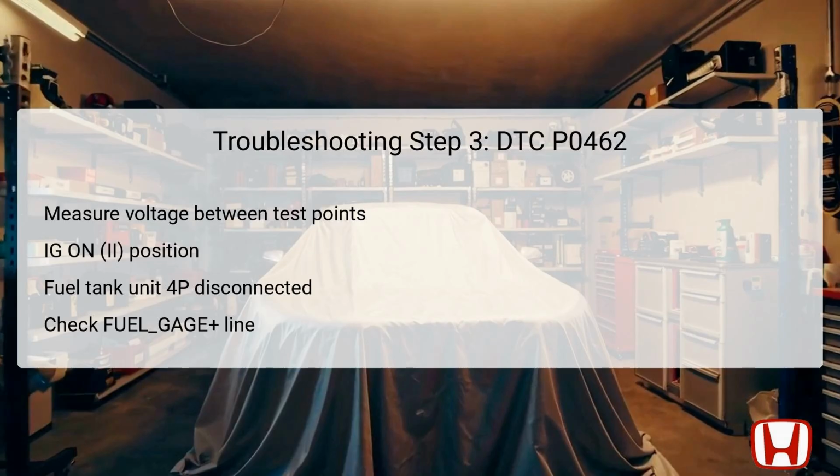gauge control module. Measure the voltage between test point 1, which is located at fuel tank unit 4P connector number 2, PUR, and test point 2, grounded to the body of the vehicle. If the voltage reads battery voltage, it confirms that the circuit to the gauge control module may be operational, and you can continue to the next steps. However, if no voltage is present, it indicates potential issues in wiring or connections that need further investigation.